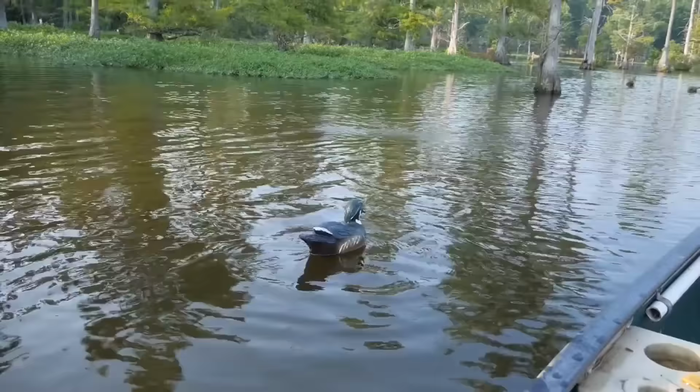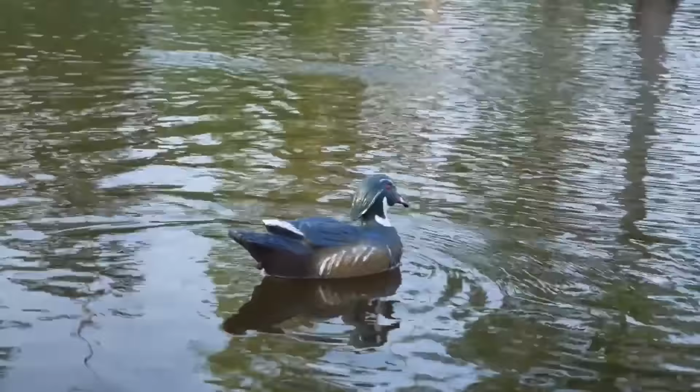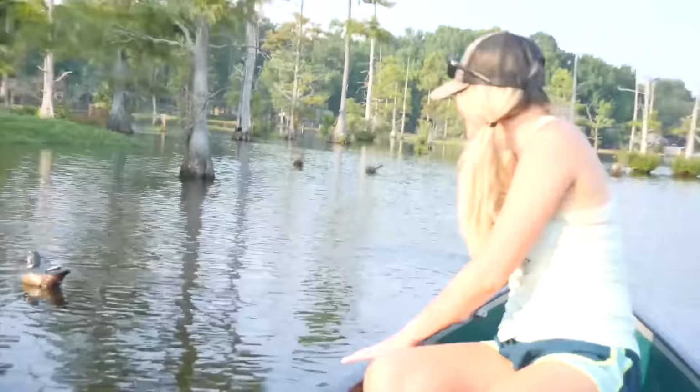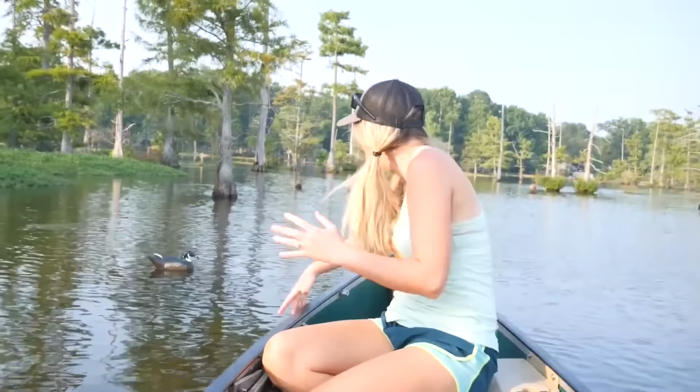Guys, we've finally done it. Looks like we've got ourselves a dabbling duck. Look how funny that thing looks. It is swimming. He's going. Oh, my God. We came towards him. He got away from us. Oh, man, I hope the fish stays on. That duck is swimming. It's got a fish.